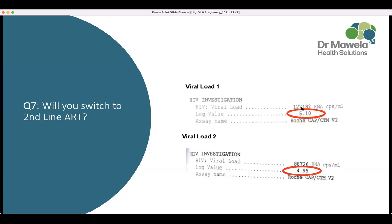Okay. Here's another one. It's 127,000. It's 88,000. Yes, these 2 viral loads are more than 1,000. But the first log is 5.1. The second log is 4.9. Take your calculator, say 5.1 minus 4.9. What are you going to get? You're going to get a number less than 1. It's going to be a 0 point something. So there was no improvement. There was no 1 log improvement.